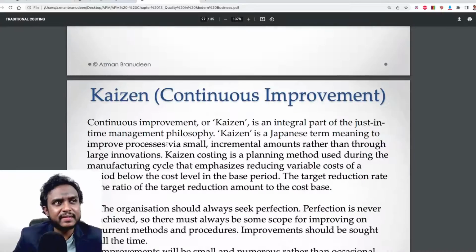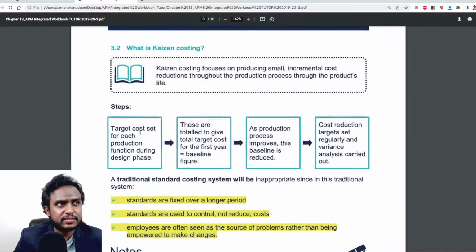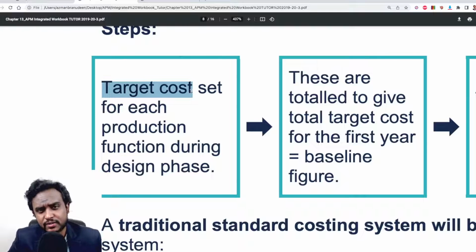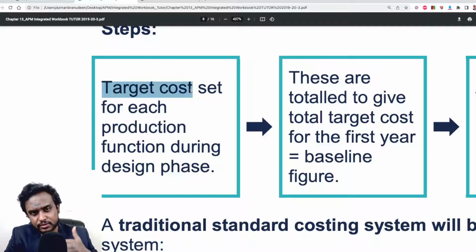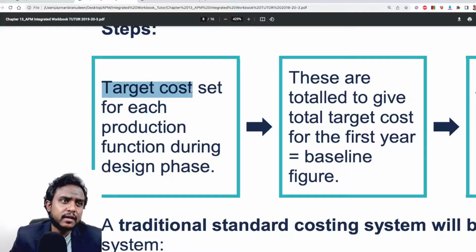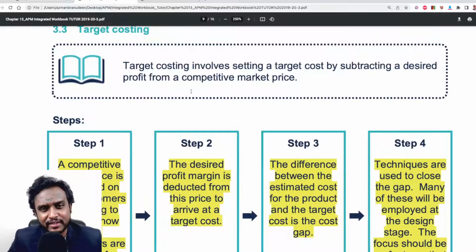So this is Kaizen. Now, one thing that I want to take your attention to is that within the process, or within the steps of implementing target costing, you heard this word, target cost, that you start by setting up a target cost for each production function during the design phase, because you want to see a continuous improvement approach. So if you keep a target cost, then you're continuously trying whatever you can to bring the cost down to this level. So it's an effort. We need to understand how target costing works. It's actually very straightforward, but we need to understand that, and that is what we will be looking at next.